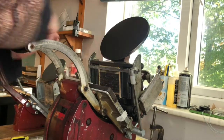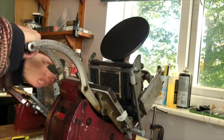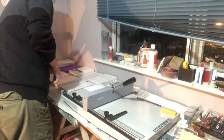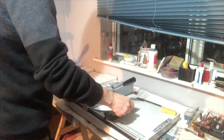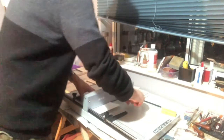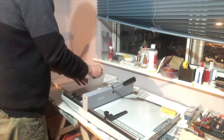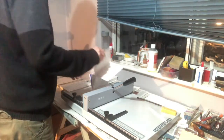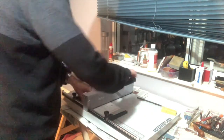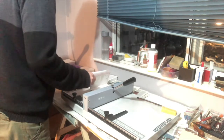Once the type's set, it goes into the printing press. That's an 8.5 Adana, the small ones are 5.3, and it's inked and one page printed at a time. Once all the pages have been printed and dried, they need to be creased in the creasing machine. It's far more accurate than doing it by hand, and you can in fact do 3 or 4 pages at once, which speeds it up. The pages are then collated by hand and ready for the next process, which is to pierce them for the binding.